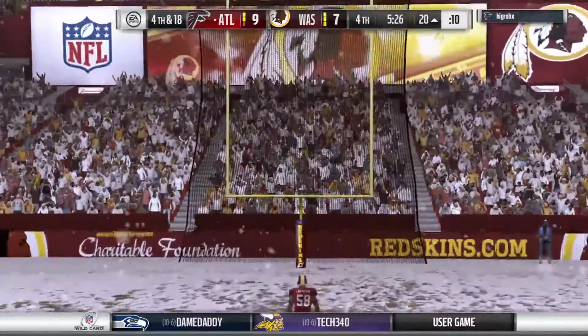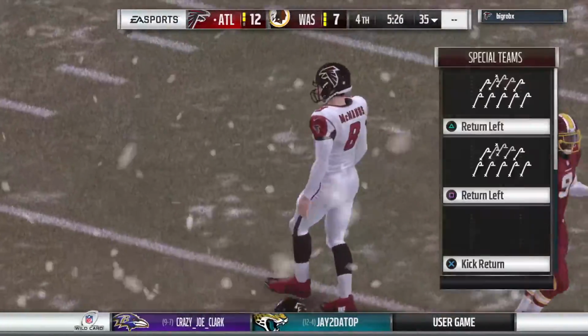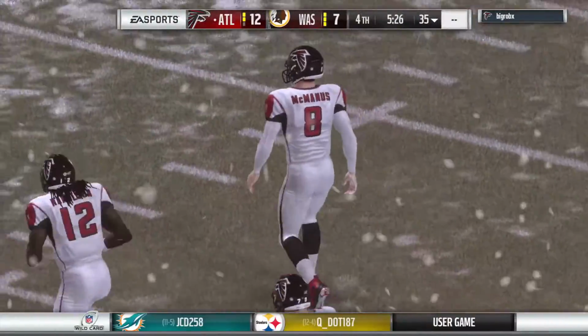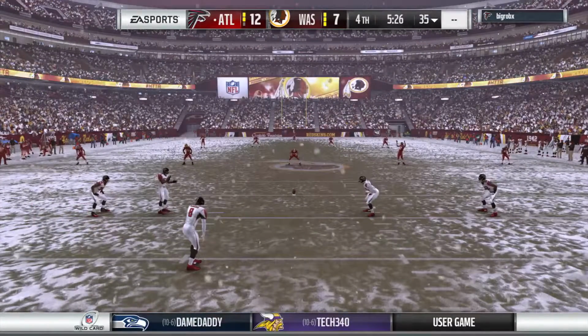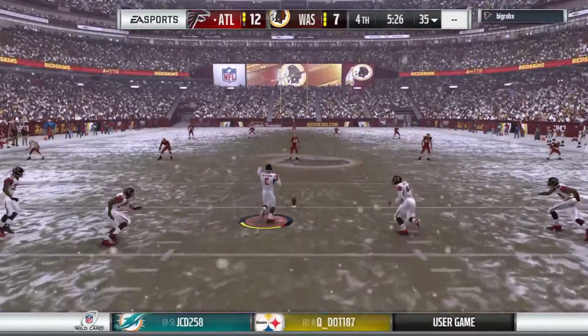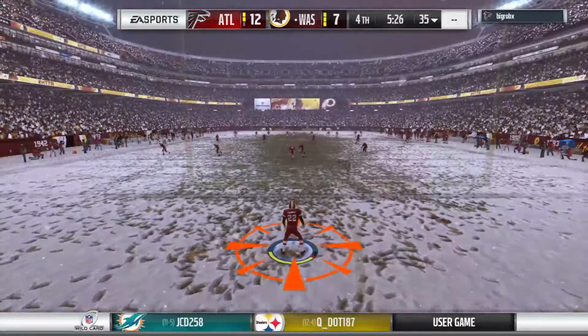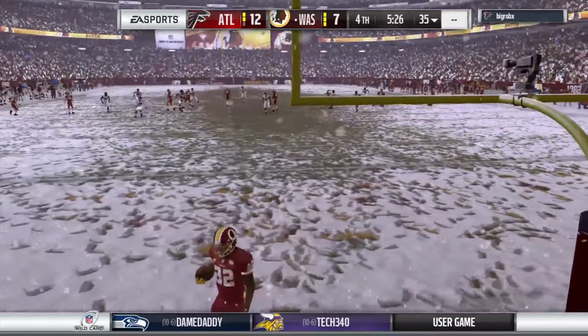And McManus able to put it through. And that will push the lead up to 12-7. So they get the 3 here, but you wonder whether that's going to be enough. Yeah, I mean, you've now made it so they need a touchdown rather than a field goal to catch them. But you're right. If they'd gotten 6 out of that drive, this would be a much different game. This is taken about 7 yards deep.